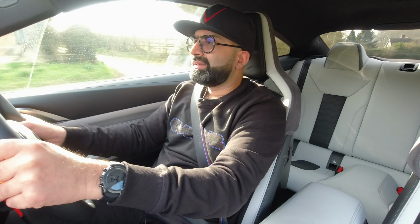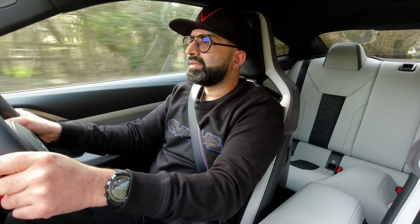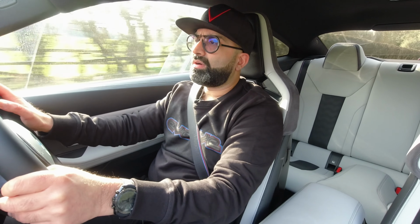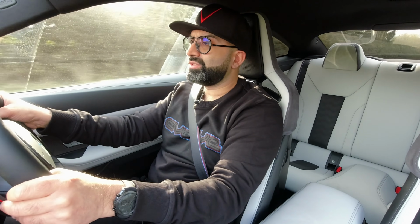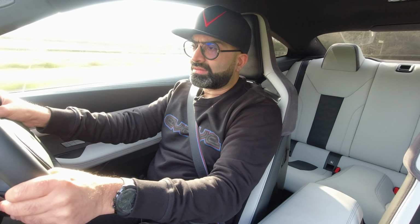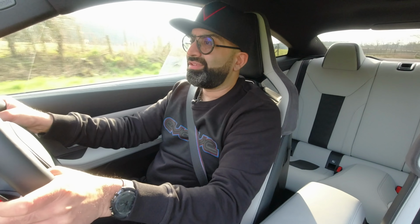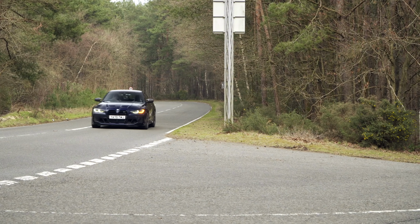I'm really surprised at how well the car rides, because I've always been disappointed with how a stock M car rides on the bumpy B roads we get in England, but this really seems to be in tune with these kind of roads that are really enjoyable to drive, but normally M cars are a little bit skittish on.